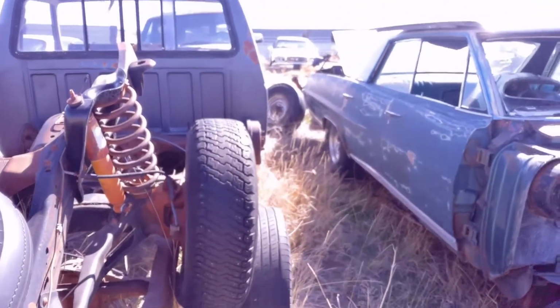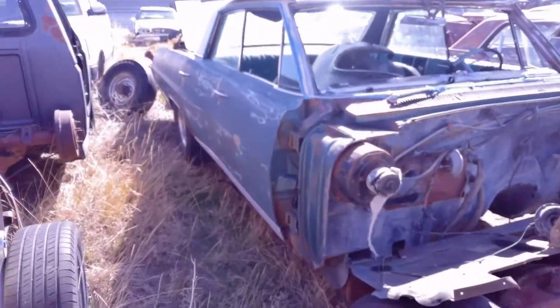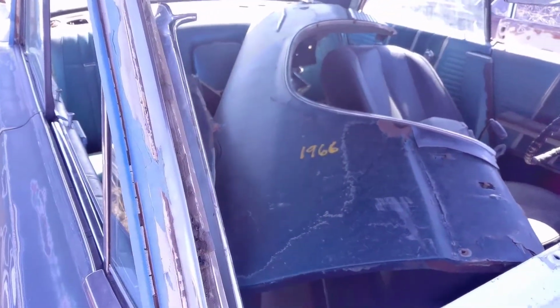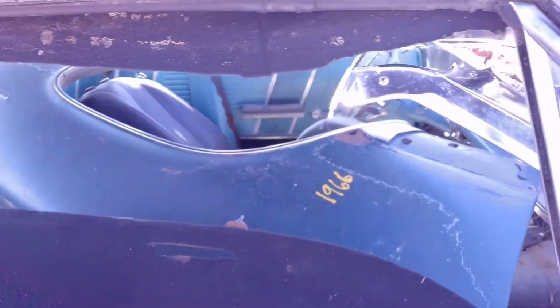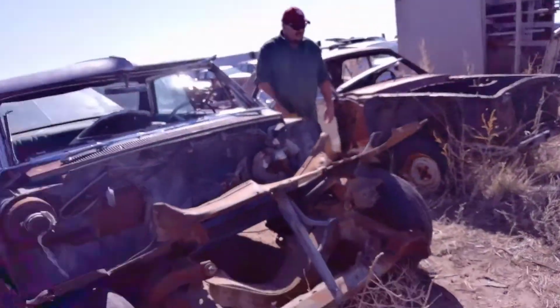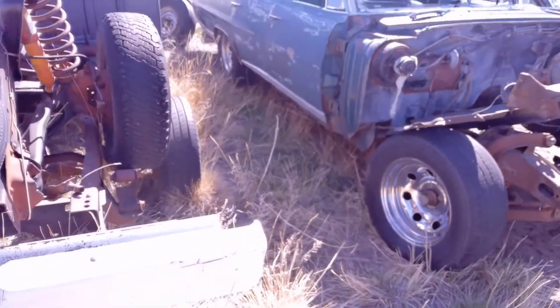Oh yeah. I don't know what year this is. I'm not sure. This supposedly is a 66? Doesn't look like a 66. This can't be a 66. Is it? No. This might be a 65. I'm not sure, to be honest now, because mine's definitely a 66. But I'll get the tires off of this, because those rims are still pretty darn good, because we looked at it before.